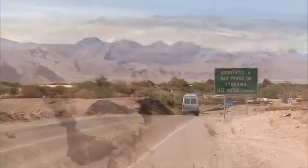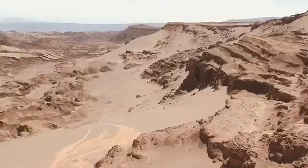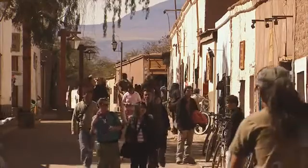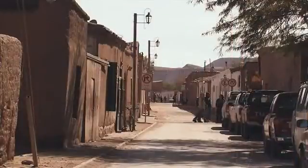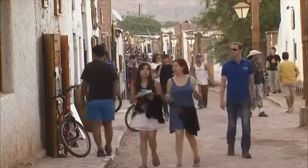San Pedro de Atacama. Tucked amidst breathtaking scenery and natural wonders, this picturesque town is home to indigenous Atacameños and adventurous backpackers alike. And ESO astronomers and technicians.